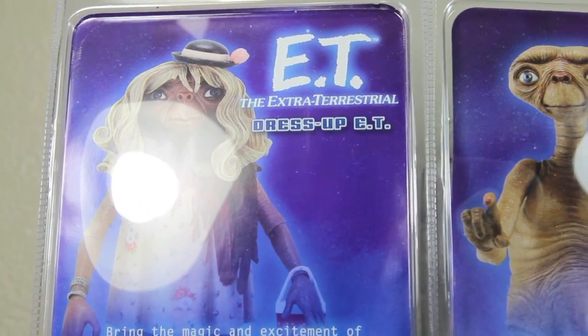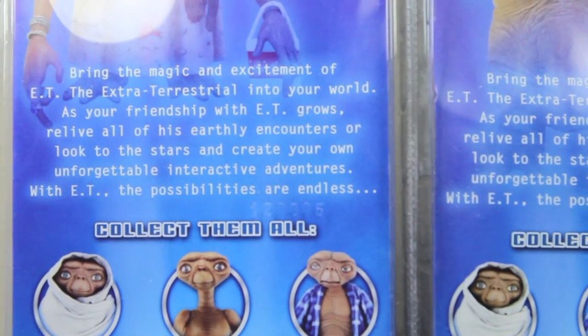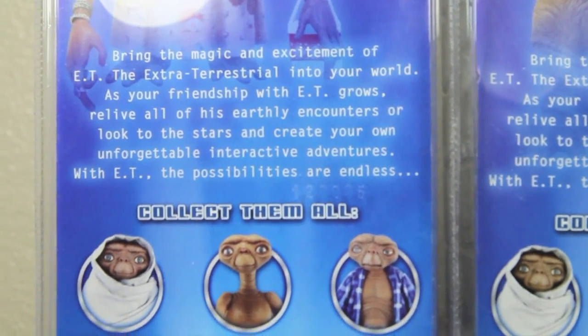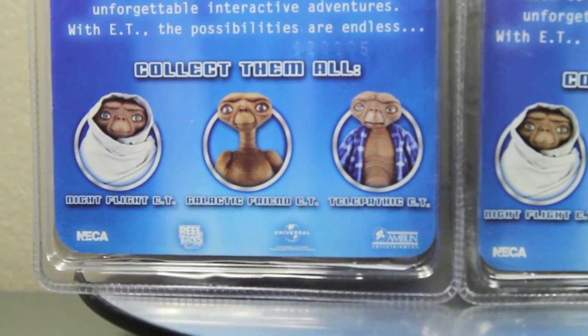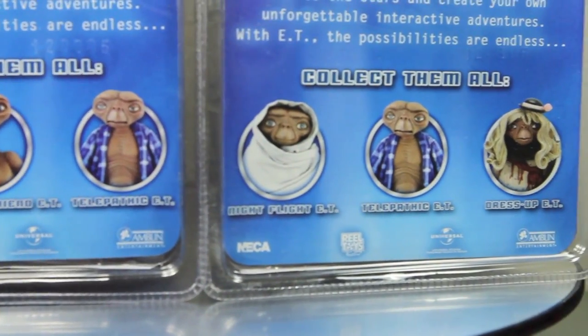On the back here you can see a nice picture of the Dress Up E.T. as well as the Galactic Friend E.T. They both have the same bio. Bring the magic excitement of E.T. the Extra-Terrestrial into your world as the friendship grows. Feel free to read it. Plus you can see the other figures we're getting, like the Night Flight E.T. and the Telepathic E.T. which will be coming out in Wave 2.